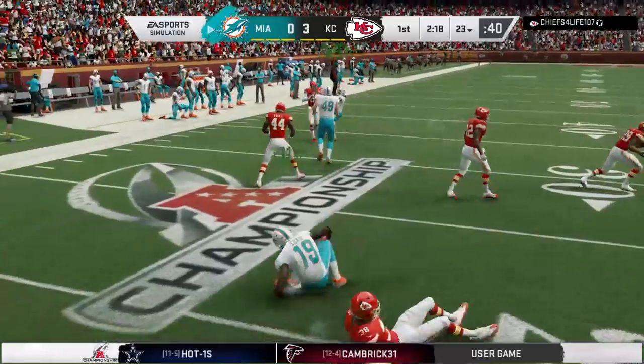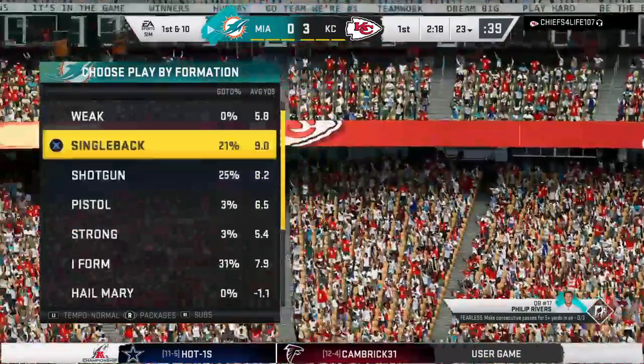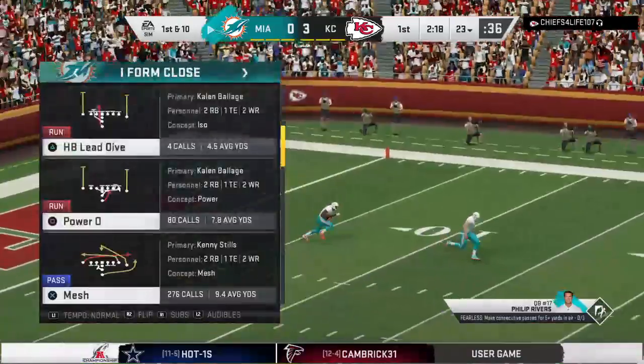And he'll get across the 20 before he's brought down at about the 23-yard line. At their own 23-yard line.